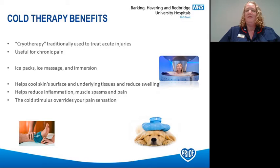If we look at cold therapy, cryotherapy is a treatment that involves freezing or near freezing temperatures and was traditionally used for the treatment of acute injuries, but it's now found to be useful for chronic pain. This can be done using ice packs, ice massage or immersion.